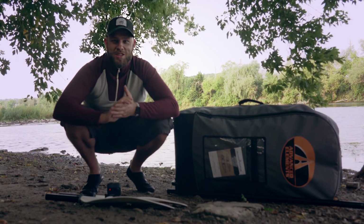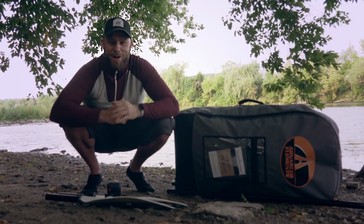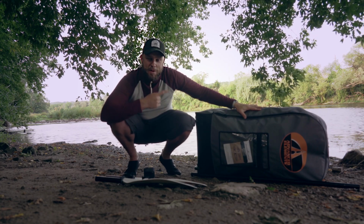Good morning. It is just after 8 o'clock. I'm in Cambridge, Ontario right now. This is the Grand River. My plan today is to travel all the way from Cambridge to Paris on this AirVolution kayak from Advanced Elements.